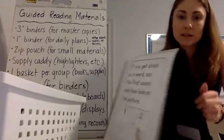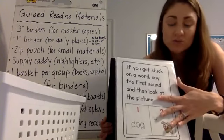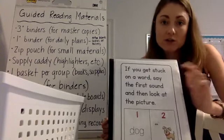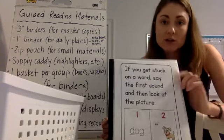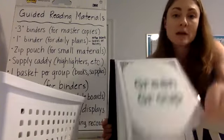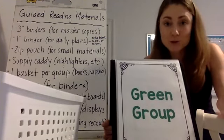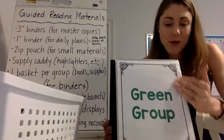So this lovely little thing, again, the link is in the Google Drive file there. This thing just acts as kind of like a visual reminder of a strategy that they might use. And then you can also load it up, which I love. It has so many sheets. Like if I have different groups, like this is the green group, then I might load up certain strategies for them. And guided reading goes so fast, right? So it's nice because you can just flip from group to group if you have it all loaded up. And this just folds up so nicely. I love it. So that's something that I might have on the table while they are reading. It really just depends on the group.